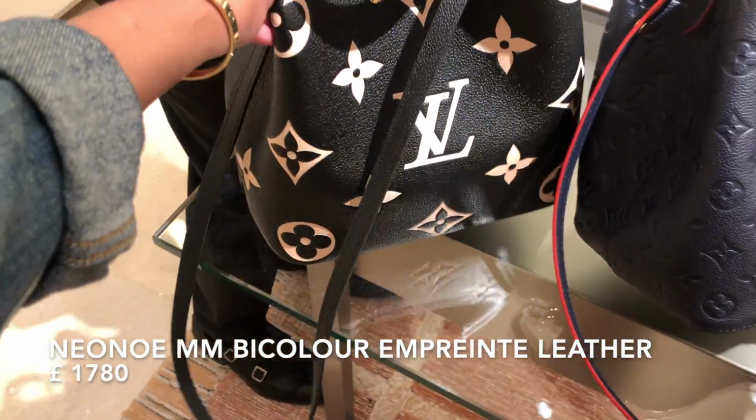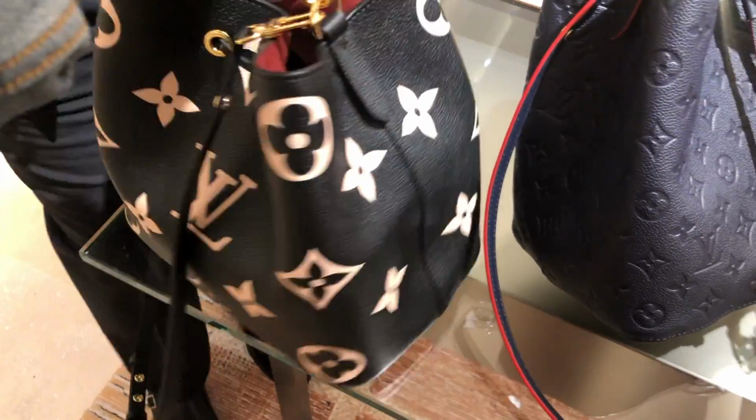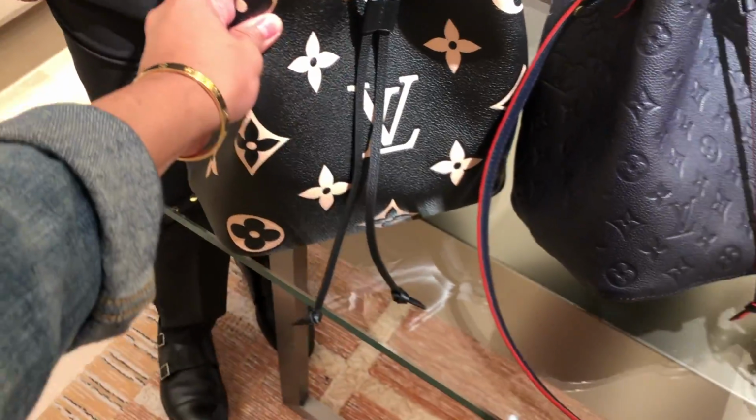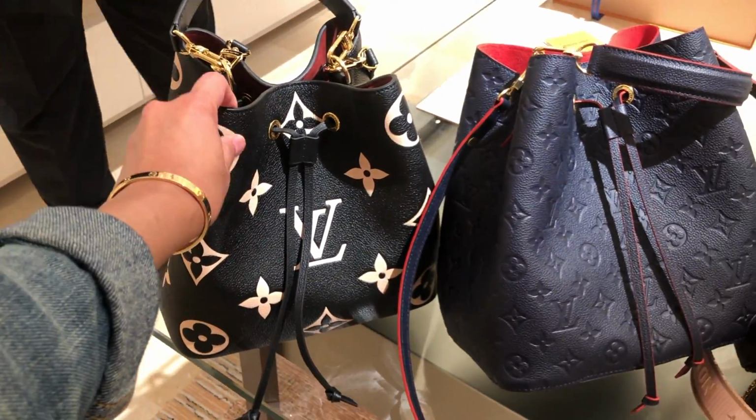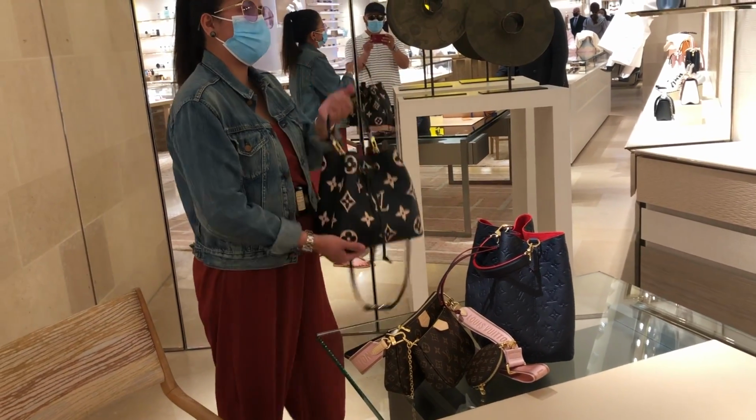Which one is, what leather is this? This is Taurillon leather, so this is a slightly higher quality leather. It's thicker, isn't it? Yeah. And this is heavier.